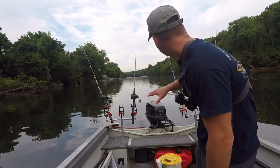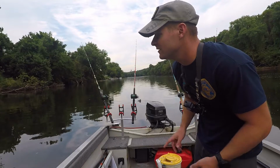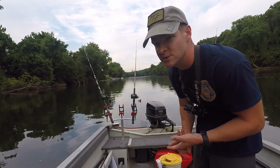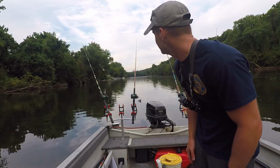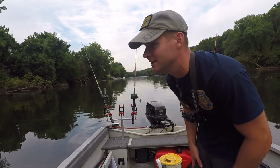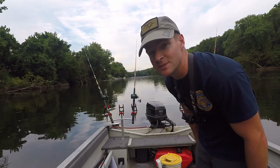So these 4 rods here you see in front are going to be flathead rods. I'm using 2 live bluegill and then 2 cut. I did bring a couple carp rods as well, just because I do expect the flathead bite to be slow. So I brought a couple carp rods just to keep our options open here. So hopefully we can get some. Stay tuned.